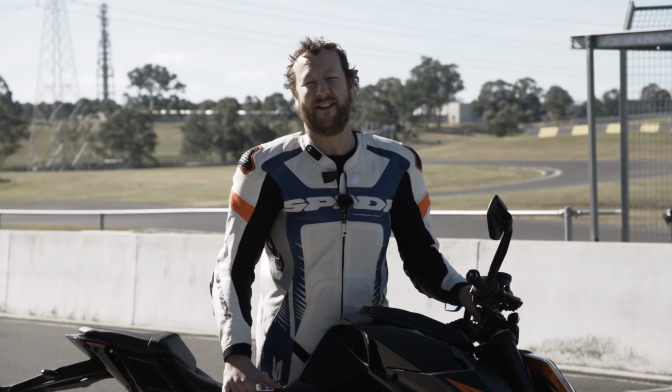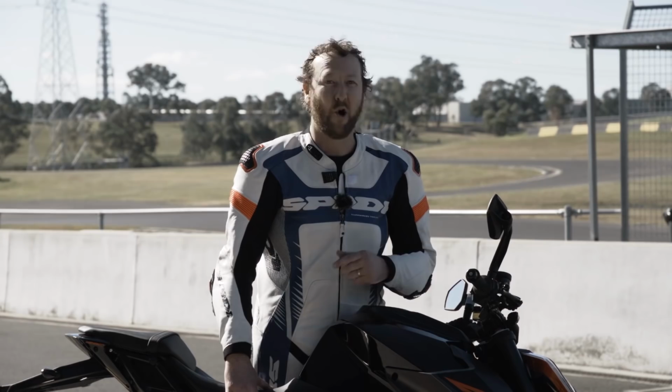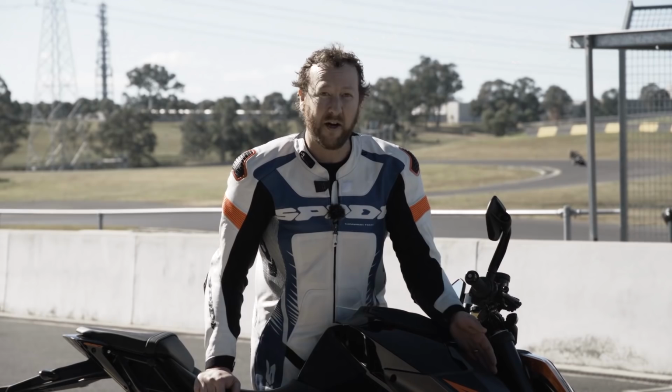Electronics wise, it's got the full deal: your traction control, your ABS, cornering ABS, and all the usual KTM goodies that you'd expect from KTM, like high spec WP suspension, Brembo brakes, all the usual stuff you'd expect.